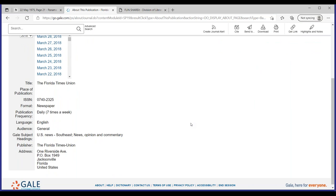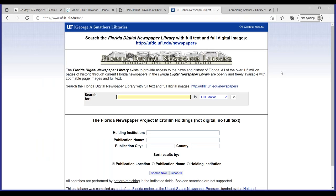So I have two more honorable mentions that are not included on our e-resources page, but are good newspaper resources to know about anyway. And those are the Florida Newspaper Project from the University of Florida and the Chronicling America Project from the Library of Congress. So just one second while I pull those up for you. Bear with me just a moment. Okay, thank you for bearing with me.